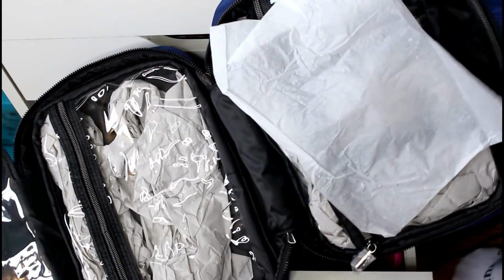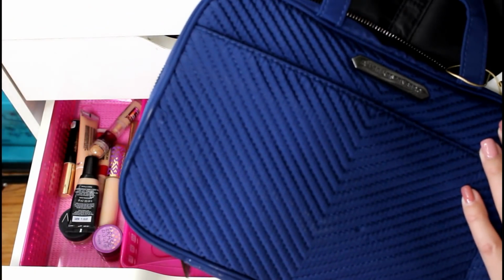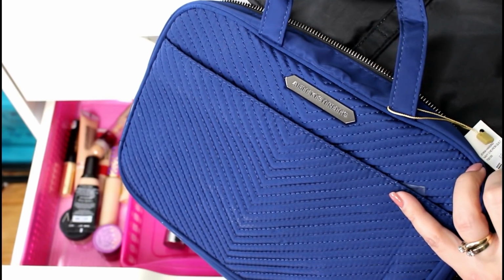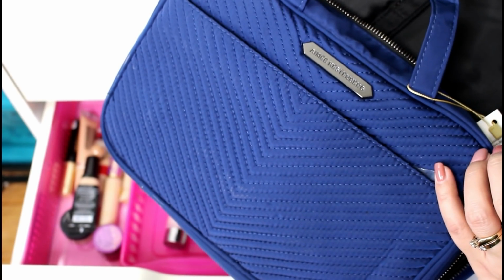I just bought this. If you're wondering on the brand, it is called Amy Kestenberg, and I got this at Winners. It's the Jenny Hanging Navy Chevron Quilt Bag. I got it for $16.99.